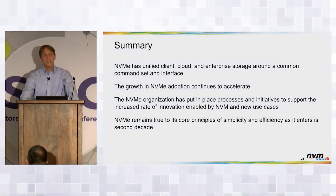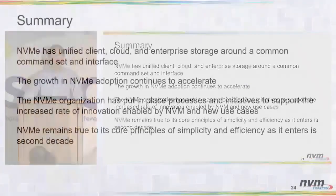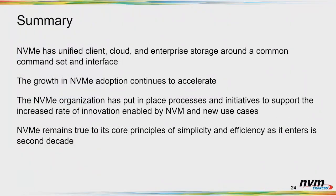The NVMe organization has put in place a number of processes and initiatives to continue the rate of innovation, basically embrace all of the people that are trying to enhance NVMe, but do that in a way that compartmentalizes complexity and doesn't cause everything to be very complex if you're trying to build a very simple device. Finally, as NVMe enters its second decade, it remains true to its core principles of simplicity and efficiency.